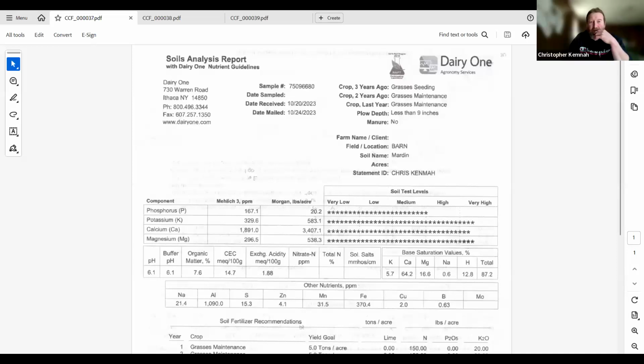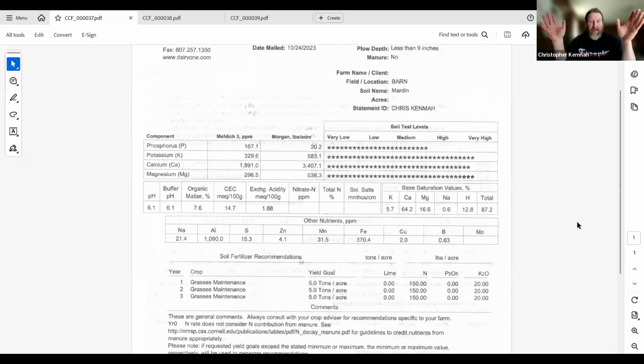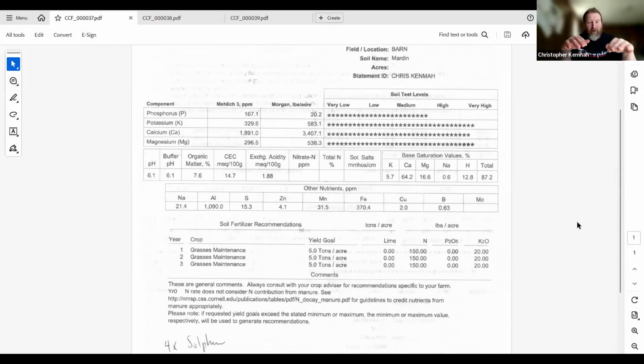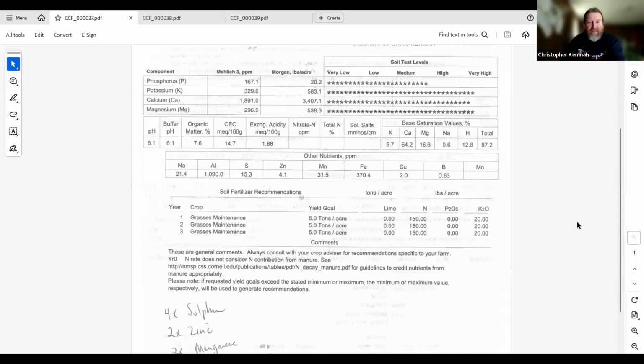All right. So this is a soil analysis from, I think, a couple of years ago from one of our pastures. This is our barn field, which is right behind the barn. Over the years, it's got humongous amounts of manure and bedding and things like that. So if you look down a little bit further, you'll see on the right-hand side, base saturation value percentage.